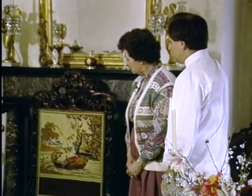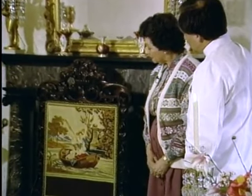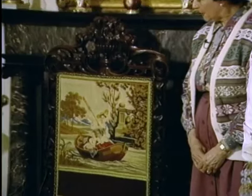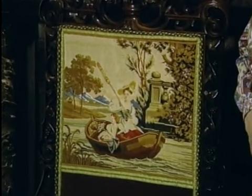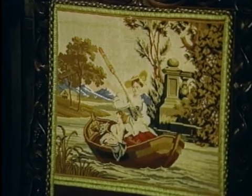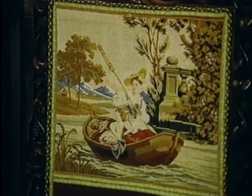And this is one of the most interesting pieces in the home, I think. This is the fire screen that was made in needlepoint by Martha Washington. This was given to her great-great-granddaughter, Caroline Butler, who married William Turnbull, the son of Martha and Daniel Turnbull, who died in a boating accident. Now, this is one of the most beautiful pieces in the home today, I think.